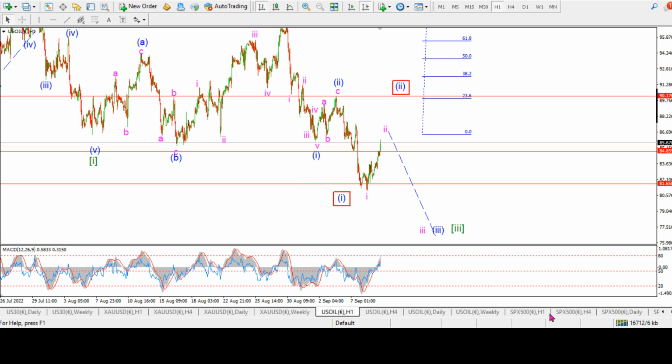Actually, well, the dollar, but I do expect a euro-dollar rally. They'll be running, let's put it this way, they'll be running for cash.